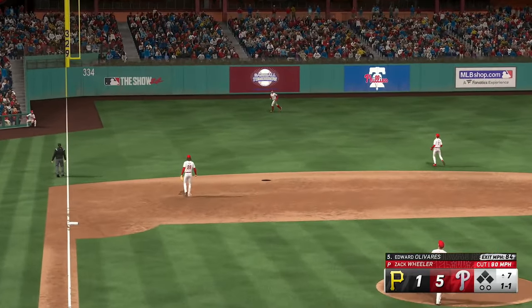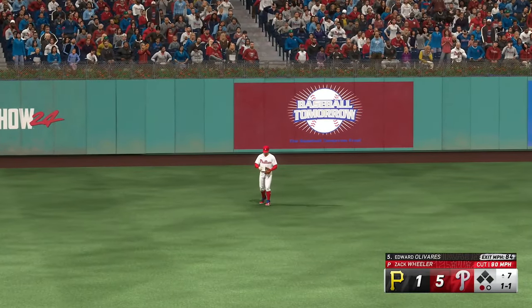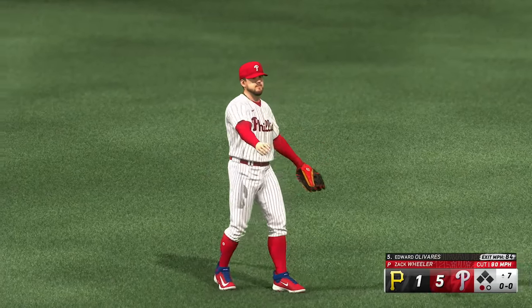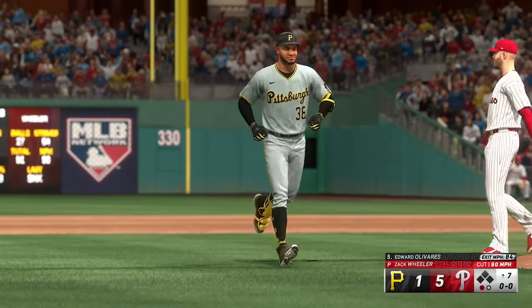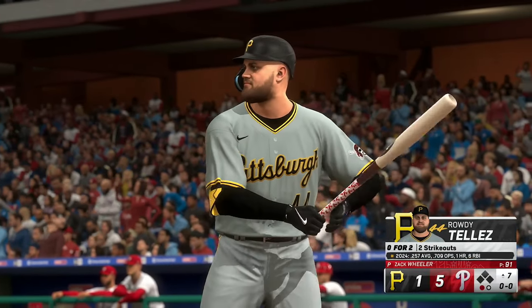In the air, left field. Schwarber settles under it. Makes the grab, one down. The first baseman, number 44, at the plate for Pittsburgh, Rowdy Tellez.